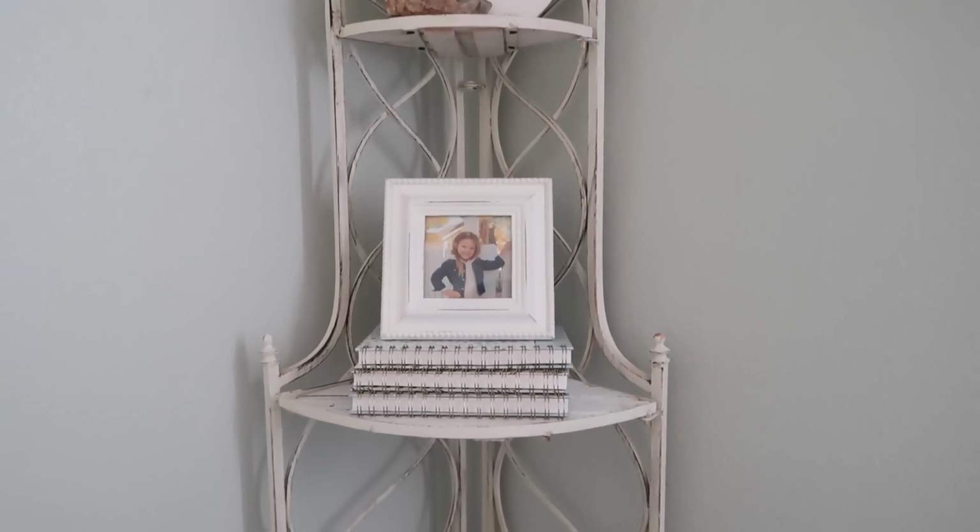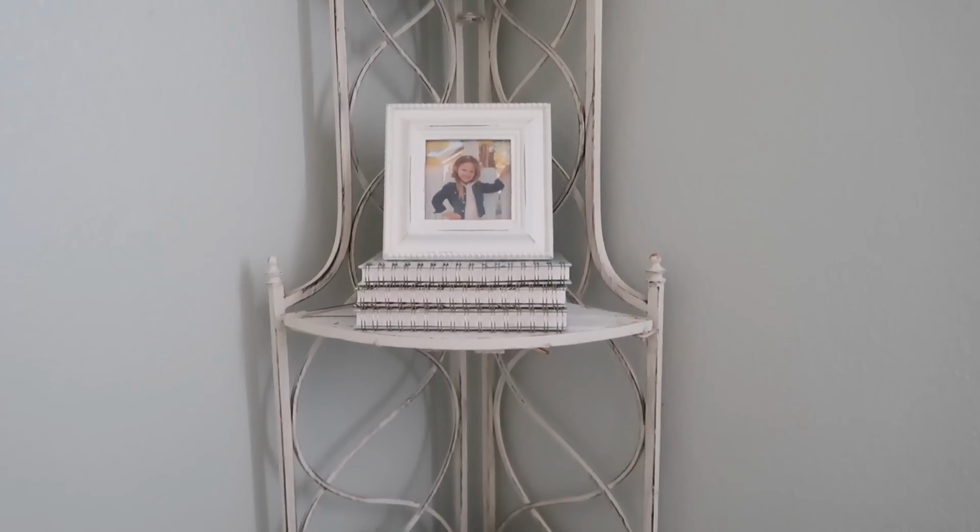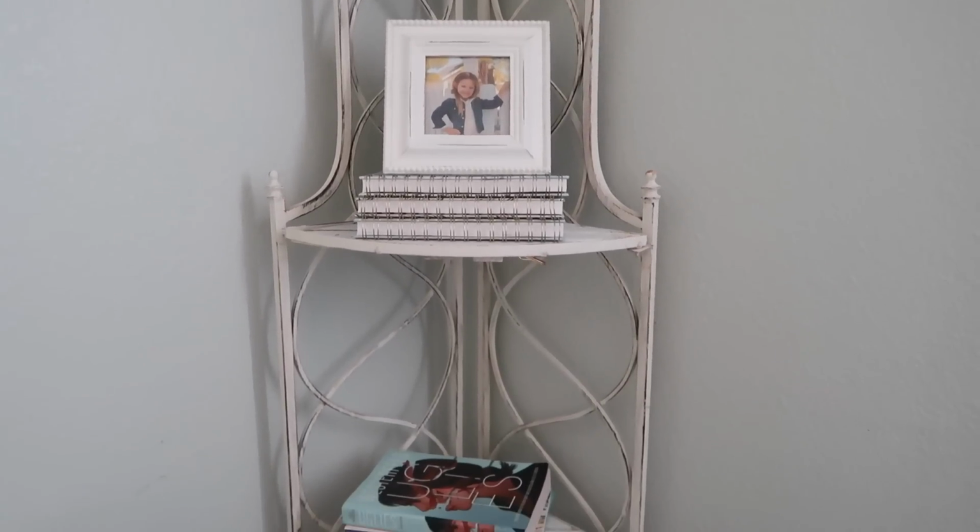Then we have a corner shelf over there, and I have two of those. One of them is in the other bedroom, but she wanted a place to put her books and a couple of her little knickknacks, so that's what we have that for, and her journals, of course. And I think that it's a great way to just organize those things, but without it being too overwhelming.